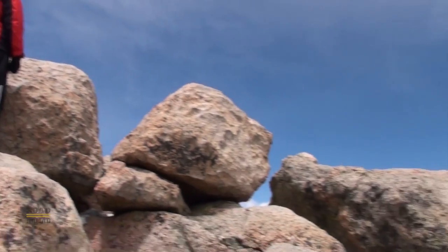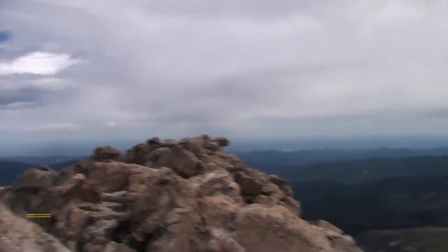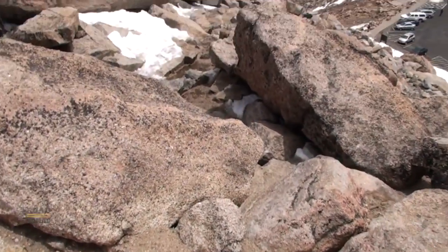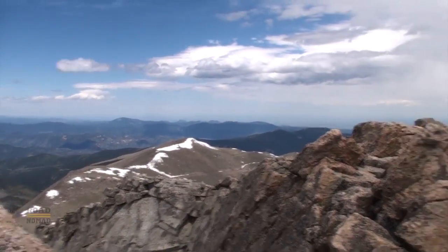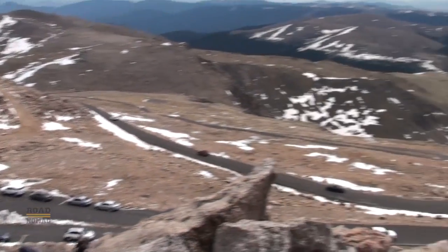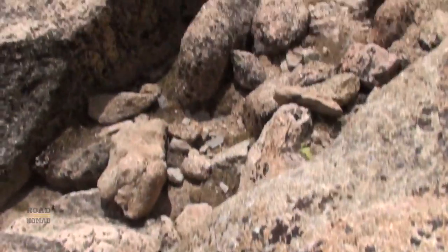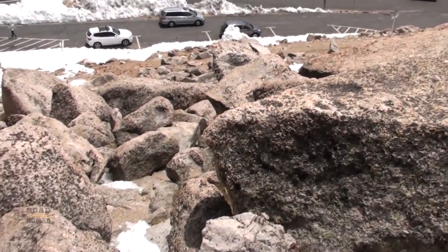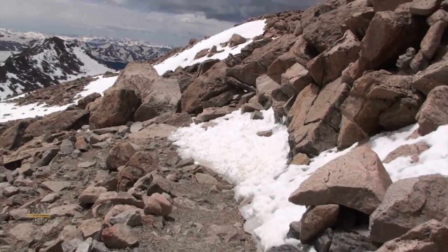That's the summit. Alright. Now, gotta go all the way down there. This primitive trail. It's wonderful. Well, mission accomplished. On the way down, I lose the trail a couple of times, but eventually I find it.